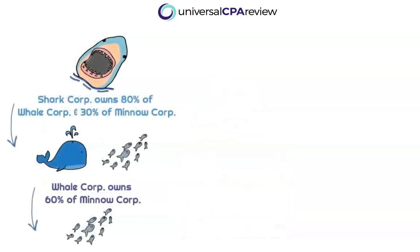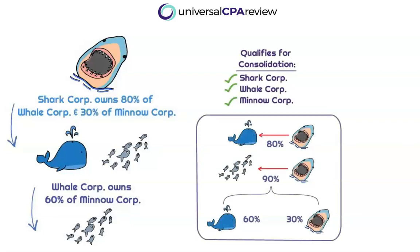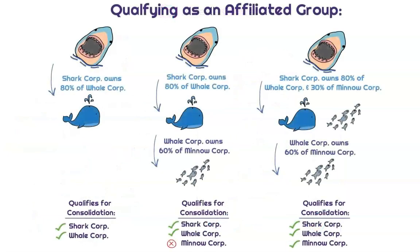But now let's say instead that Shark Corp owns 80% of Whale Corp and 30% of Minnow Corp. So Shark Corp also now directly owns 30% of Minnow Corp, while Whale Corp still owns 60% of Minnow Corp. In this situation, all 3 of these companies will qualify. Let's break it down. Shark Corp owns 80% of Whale Corp, so Whale Corp is going to qualify. We already know that. It comes down to qualifying Minnow Corp. Because Shark Corp owns 30% of Minnow Corp and Whale Corp owns 60%, we can add these 2 percentages together, which will make an affiliated group. This now exceeds the 80% threshold. So you've got to be on the lookout for the parent company's direct investment and ownership in each of these subsidiaries.